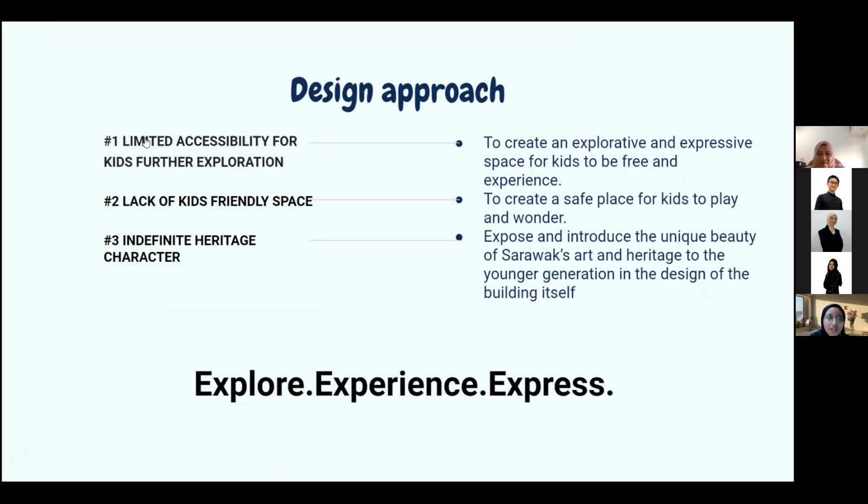Okay, so for the first issue, I would like to create an explorative and expressive space for kids so that they can be free and experience things. For the second issue, it is to create a safe place for kids to play and wander. And the third one is to expose and introduce the unique beauty of Sarawak's arts and heritage to the younger generation in the design of the building itself. So there are three keywords for the objective of this art gallery, which are explore, experience, and express.